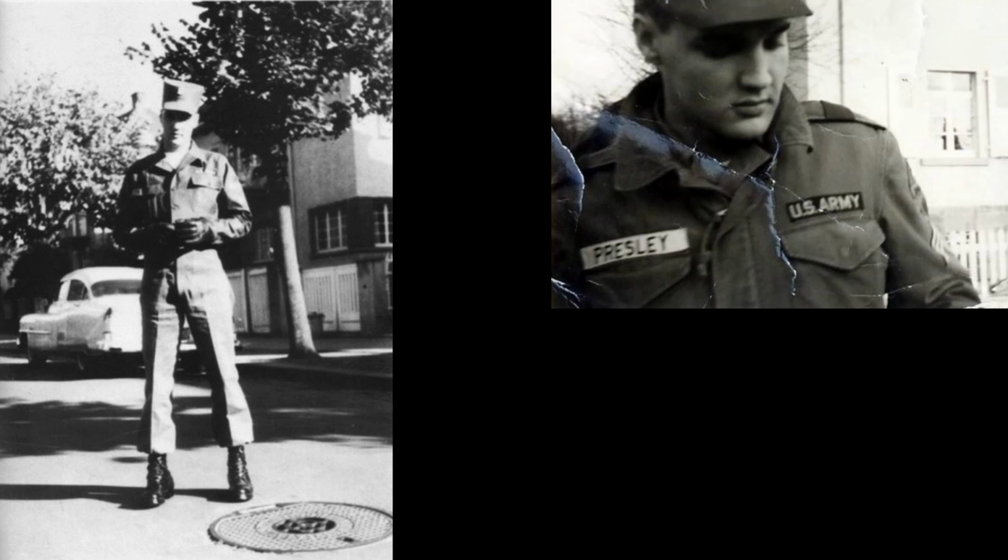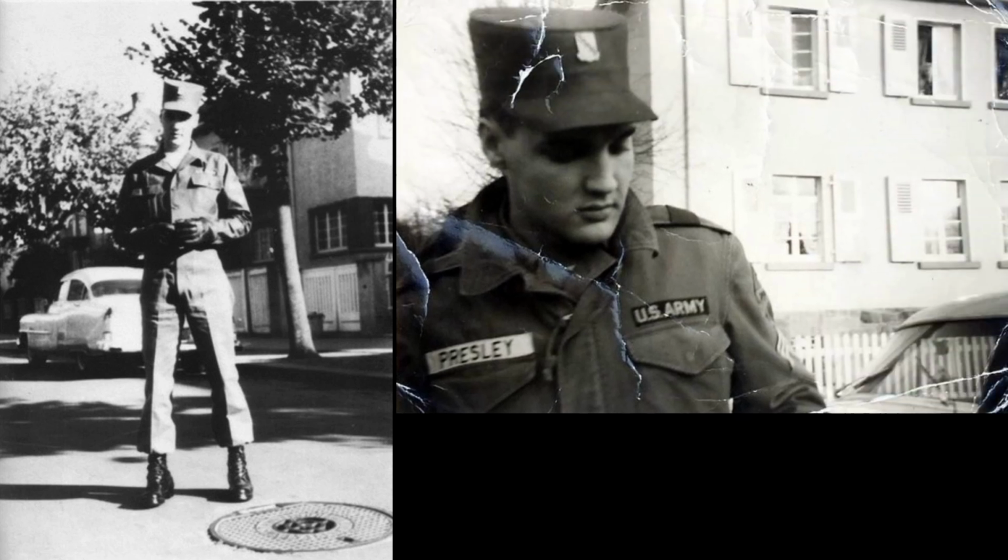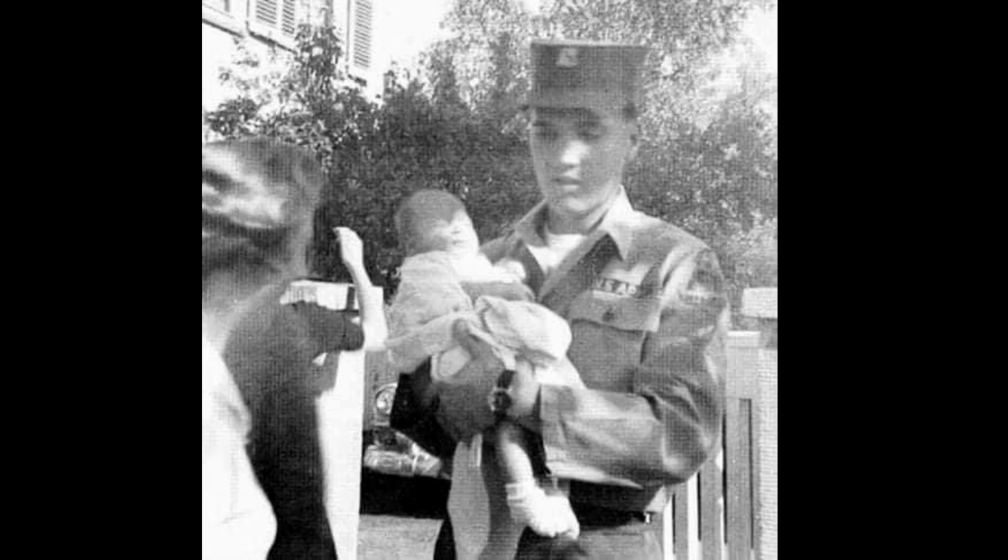Elvis owned Cadillacs from each model year from 1953 through 1977, except for the year 1959. The reason for that is because Elvis spent all of 1959 in Germany. Elvis out meeting fans at 14 Goethestrasse. Many fans wanted Elvis to hold their baby while taking a picture of him. Was that for good luck?